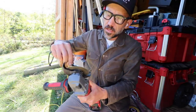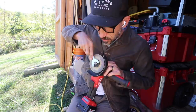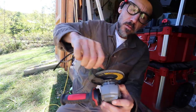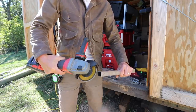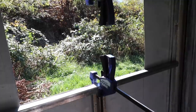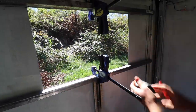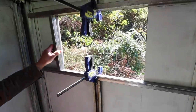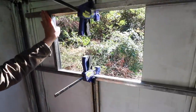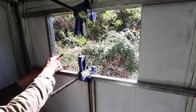Clean up my cuts there with the grinder. Just gotta grind it all off. I'm marking where I need to put the vertical pieces. I just like holding up material if I have it, holding up material where you want to put it. Use some clamps. Take the time and just make sure everything's correct.